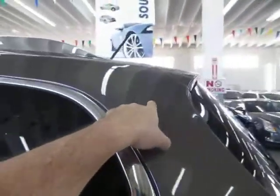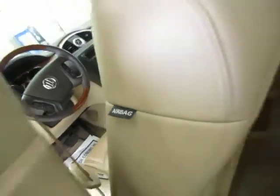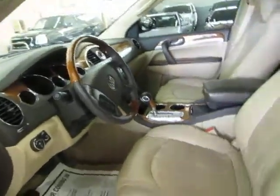The front post, the middle post, another one here on this third post, and one here on the last post. That's a total of 4 curtain airbags. And we've also got seat side airbags on the front seats. Okay, so now we've got 4 curtain airbags, 1 seat airbag per side. That's 5 times 2 is 10, plus the 2 front airbags. That's a total of 12 airbags.